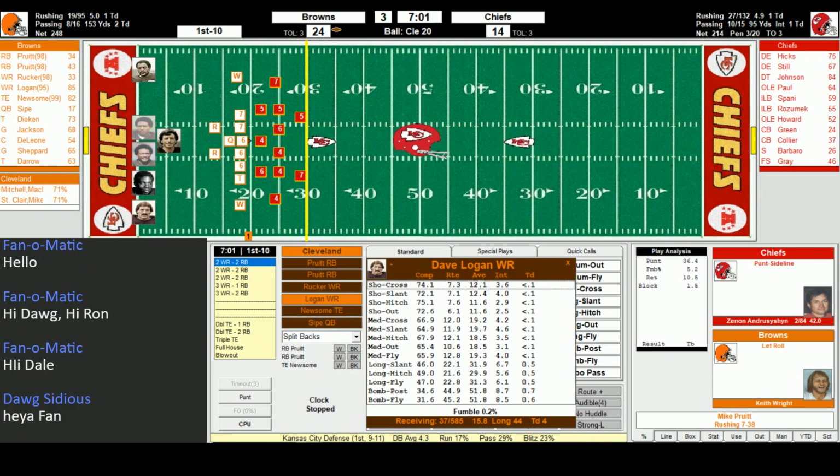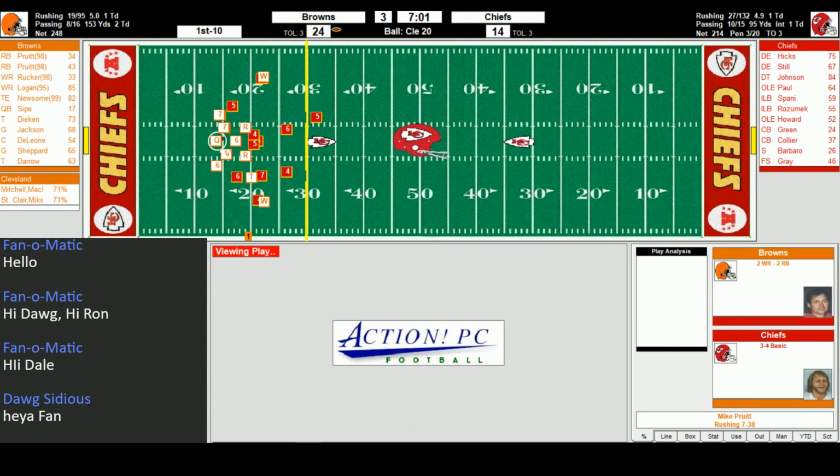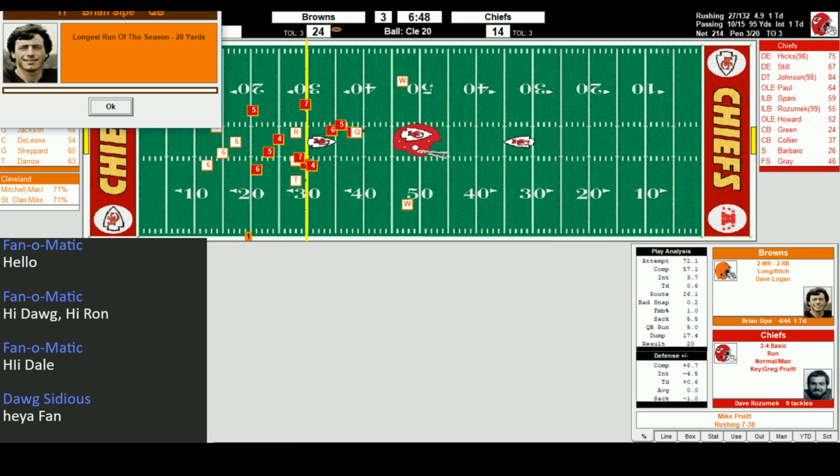So let's see. Can we get away with anything deep here? Why not, shall we? Long hitch to Dave Logan. Sipe is going to have to run. He gets a block. He gets a first down, 35-40, before Rosemick makes a tackle after a gain of 20. And we talked earlier about that's his longest run of the season with 20 yards.